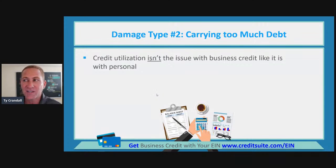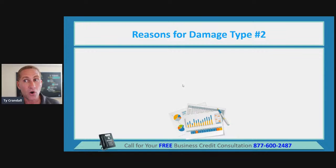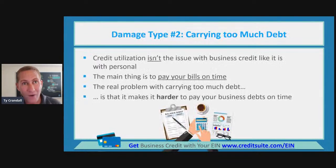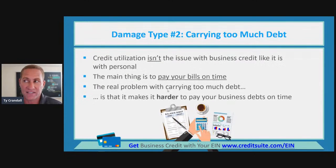So credit utilization isn't the only thing that business credit looks at. As a matter of fact, it's not even a big factor unless you look at Experian, but it is a big factor in some of the other scores with D&B, Equifax, and Experian. So the main thing, as we talked about, is to pay your bills on time. But you also will have a better credit if you're able to pay off the balances you have at the end of every single month. So if you're able to pay off those balances, it's going to help your overall 5 scores with each of the reporting agencies.